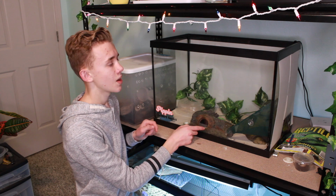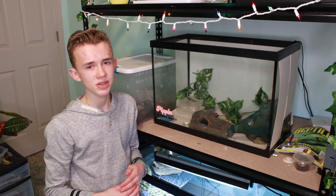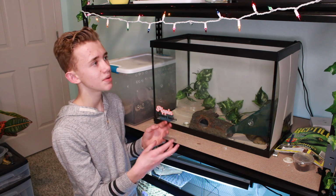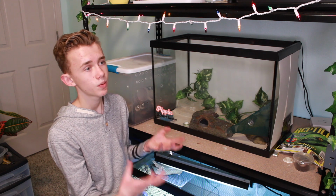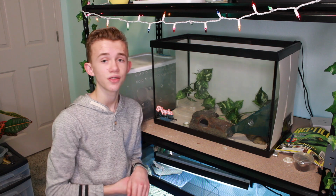log hide, which actually this is where her humid hide used to be, but I'm trying to think of a way to make this into a humid hide. I'll probably stuff it full of wet paper towel when she's getting close to shed, because at this age, and especially since she's a blizzard, you can tell when she's about to go into shed. And then her cool hide, aka the hide that she likes to poop in.